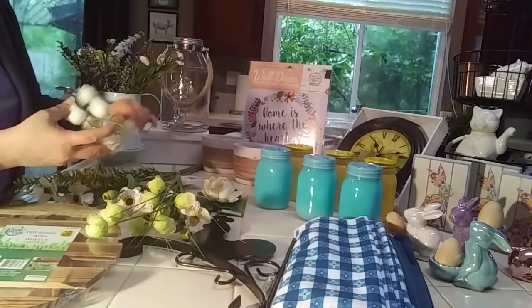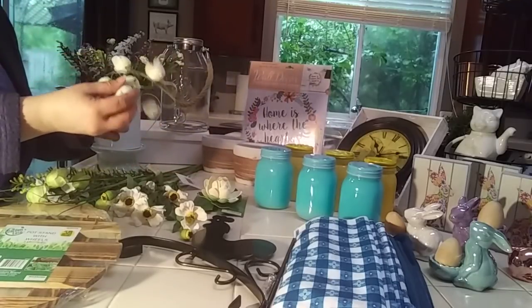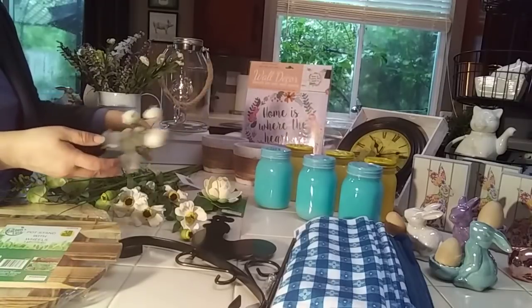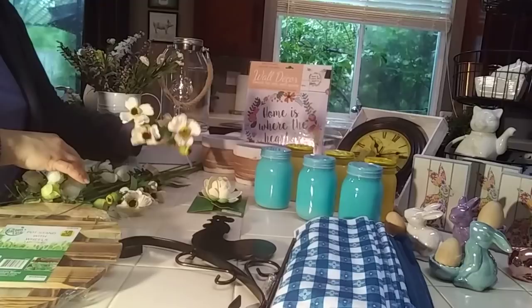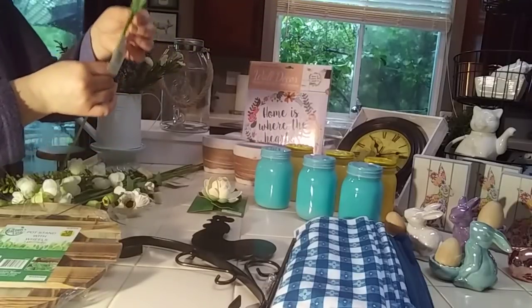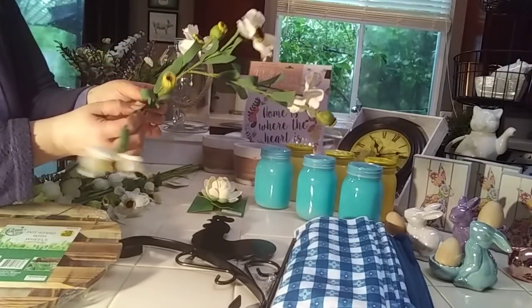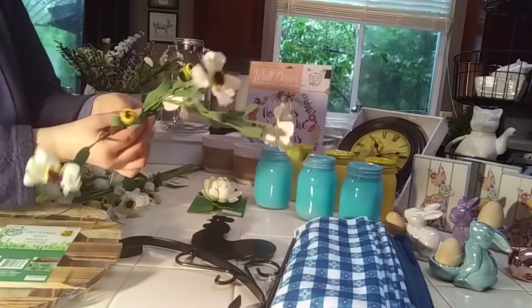So I got 2 of those, and they're so beautiful. They kind of remind me of wisteria, but in a different shape. They're like little teacups. They're just gorgeous. Then I got 3 of these, and if they had more, I would have gotten them all. They're called Daisy Spray, and they are so realistic looking. They even have mini sunflowers that look so realistic, guys. Oh my gosh.